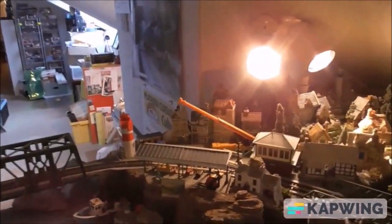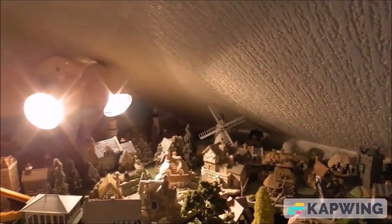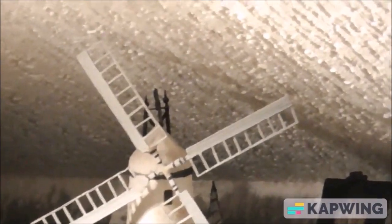Oh, so that's Donaghadee lighthouse, right? Oh yes, it's in the corner. And then we have the lighthouse down at Millisle. Not the lighthouse, the Dolly Copeland Windmill. Yes.